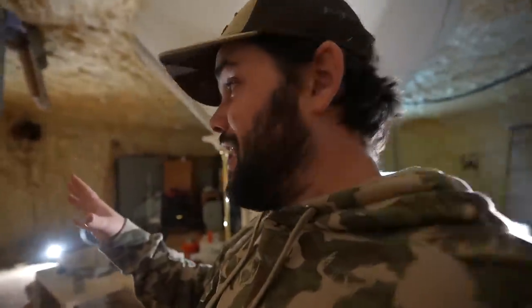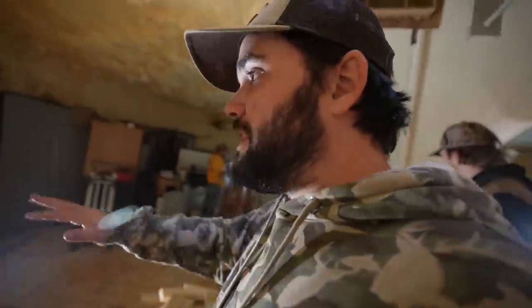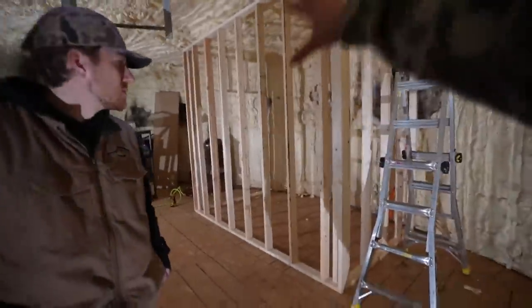And then we're gonna just start to drywall. And then we gotta lay out the kitchen. So the kitchen's next. We gotta put the kitchen over here. Completely changing our plans now, and we're starting from scratch. Before, we were gonna put the kitchen back here.